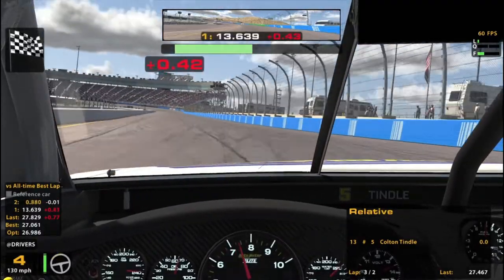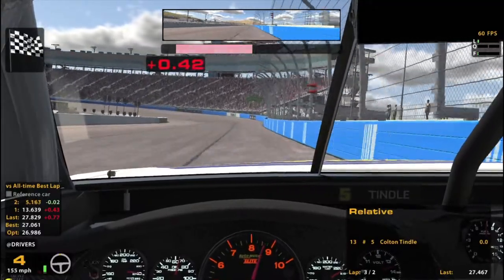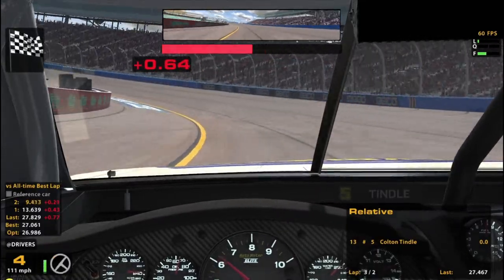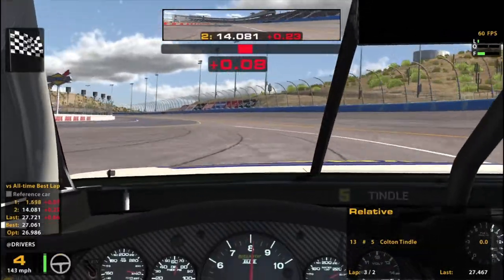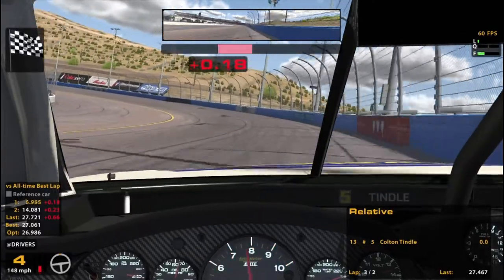Did all my normal good stuff I need to do before the race, like practice green flag pit stops. I think I got that under control, literally. We'll give it another go here if we have enough time. Not everyone qualifies first.